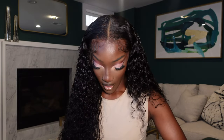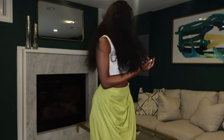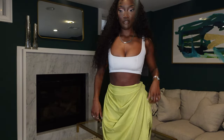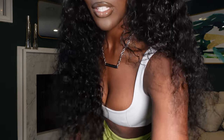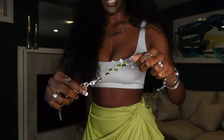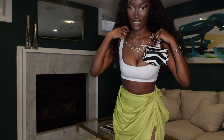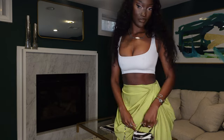Cute. I might wear my Margiela necklace. I don't know if it'll go. Just like that. Guys, this is the outfit so far. I don't know if I like the necklace with it. I have this other necklace, but it's a bit much. It has these green details in it. Or is it doing too much? I think I might do this one.